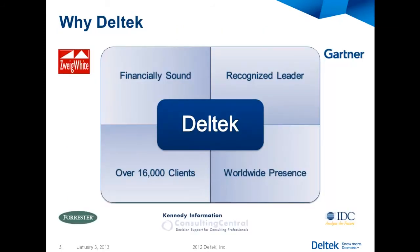As an established, stable, and financially sound software company, Deltek has been helping firms like yours solve critical business issues since 1983. With more than 1,600 employees worldwide, we're a recognized leader in creating project-focused solutions for our more than 12,000 customers. And we've been recognized by industry analysts such as Forrester, Gartner, and Zweig White for our innovative products and ability to serve project-focused businesses.